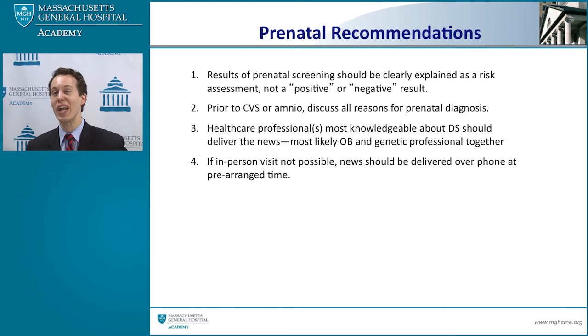Because many of you who are in this situation know, the questions during that first call are not, well, how does this chromosome work? Tell me about the 21st chromosome and talk about translocation. The questions are, what does this mean for my family? What does this mean for my life? What does it mean for my pregnancy? What does it mean for my other children?